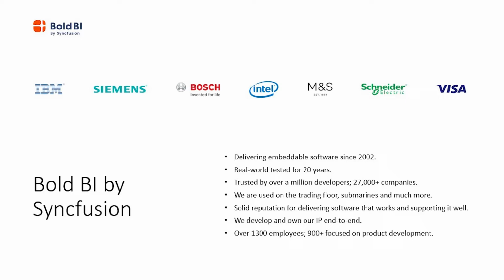Bold BI also provides an industry-changing licensing model with predictable costs, with no per-user fees or other hidden charges. We offer just one simple flat fee so you can focus on growing your usage. We also provide free analytical dashboards and reporting to small businesses and individuals under our community license program to help them grow with a little less stress.